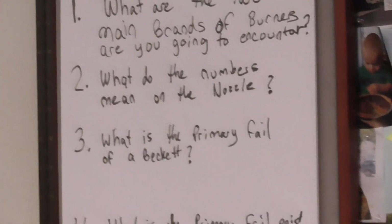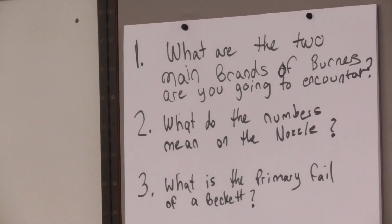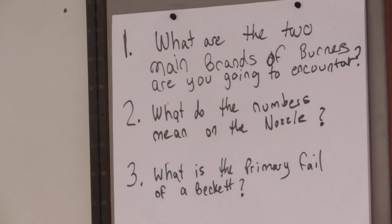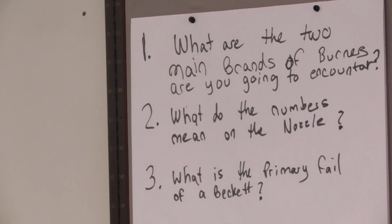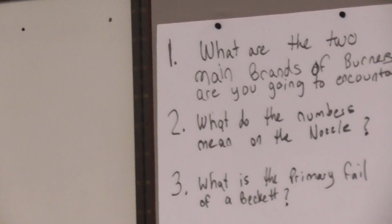Question number 1, the easiest thing. What are the 2 main types of burners we're gonna run into? 2 main brands: Beckett and Riello. There are other brands out there. Carlin is the only one I can think of off the top of my head. To some extent, it's regional. I guess if you're up in the Northeast, you'll see more of them.